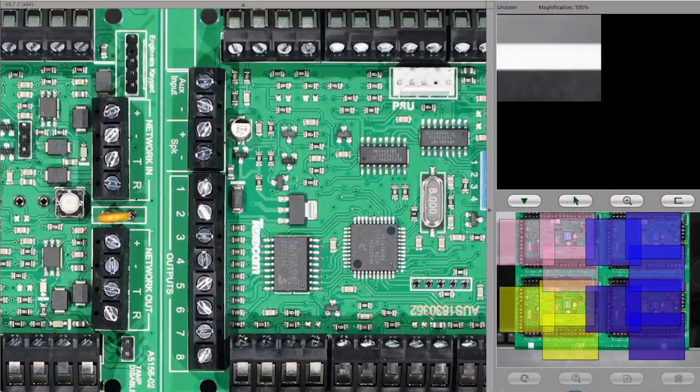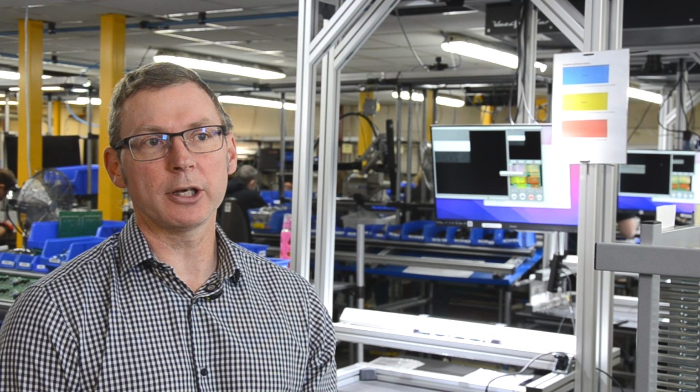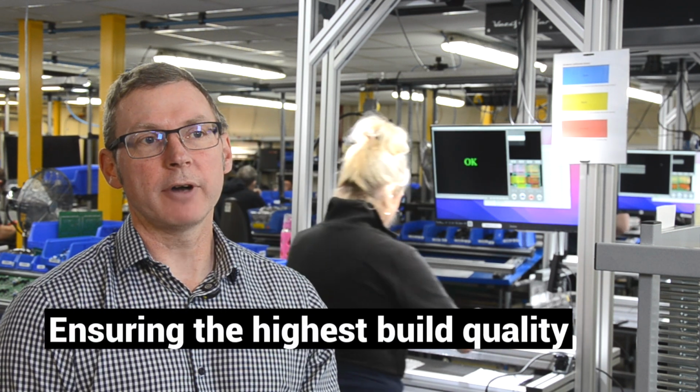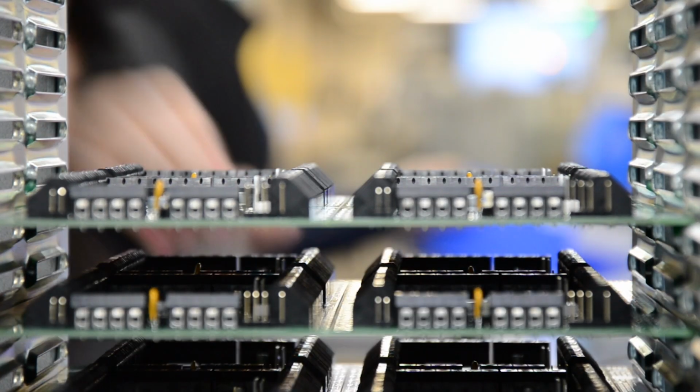With this level of precision, we can catch errors before they move any further down the production line. By preventing defects early on, we're not just saving time, we're giving live feedback to the team, ensuring the highest build quality for every product. At Texecom, we're dedicated to delivering top quality products, and this through-hole AOI system is just one way we're making that happen.